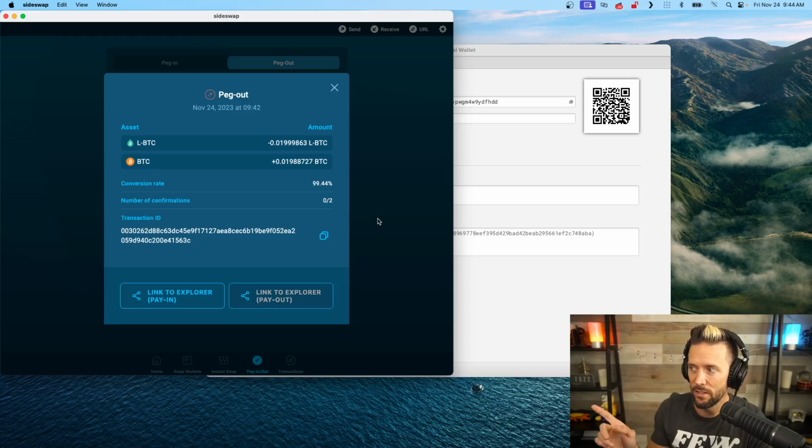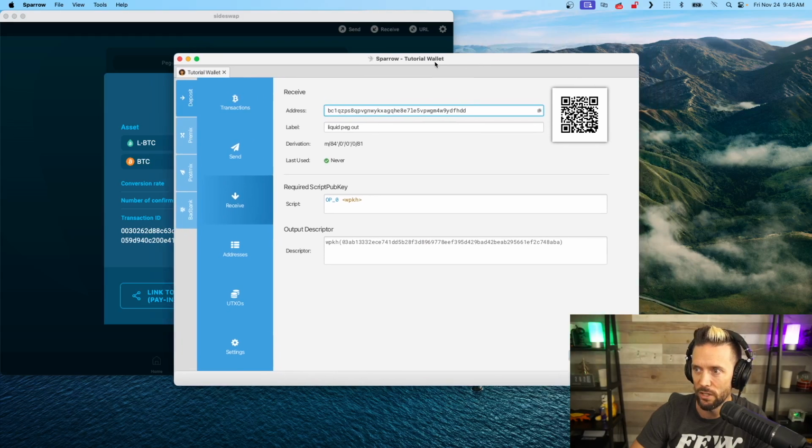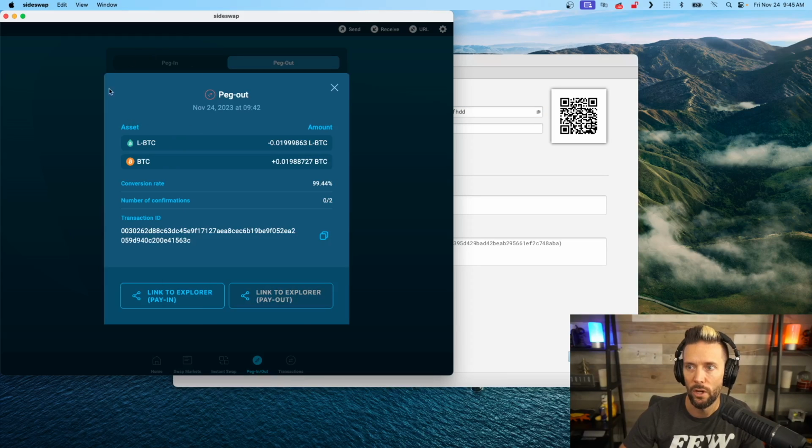BTC will be headed into my Sparrow wallet. In fact, I should get a notification relatively quickly from Sparrow Wallet itself as it updates and sees that on-chain transaction coming in. So we'll just give it a second here. And just to note also, over on Sideswap here, it does give you a transaction ID that you can audit and you can check. And so I believe it will wait for the 2 confirmations, the 2 minutes to trigger that. But then as soon as it does, we'll see it come through in Sparrow. So we'll just jump ahead when that happens.